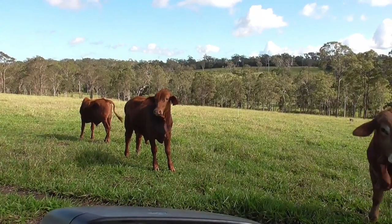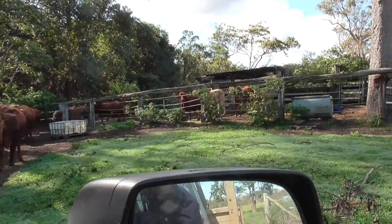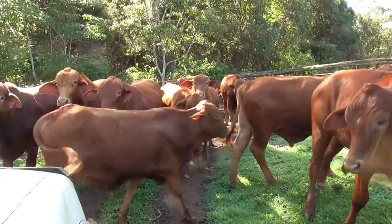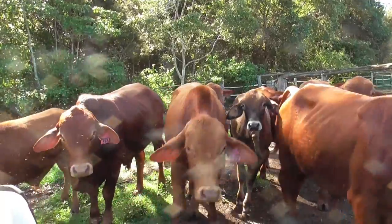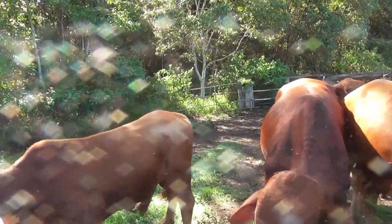Part of looking around, of course, is to check that the cattle are okay. Fellas are friendly. They're all coming to talk to us. Come on, fellas, get out of the road. Crikey.